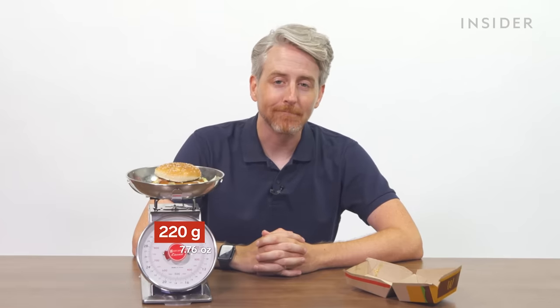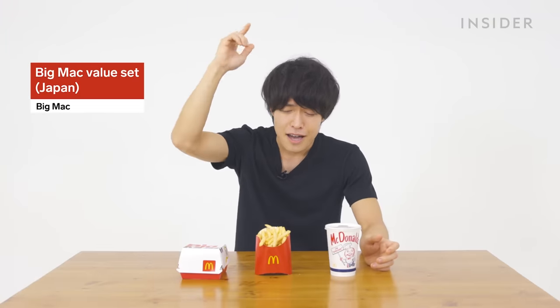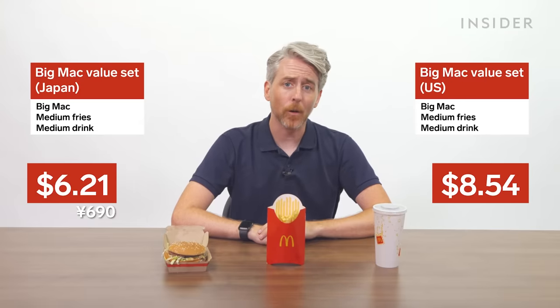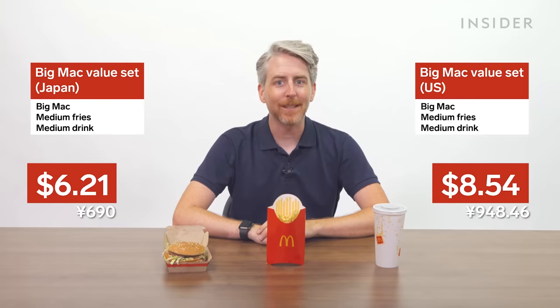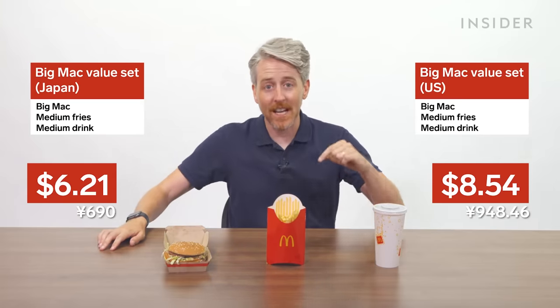So in Japan, the Big Mac value set, which is a Big Mac and medium fries and a medium drink, comes out to 690 yen, or $6.21. In the US, that same meal costs $8.54, or 948.46 Japanese yen. That's a 37.52% increase in price in the US. What the heck?